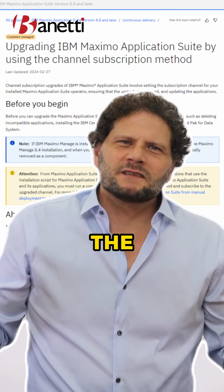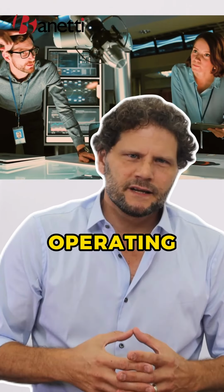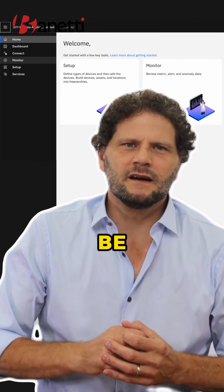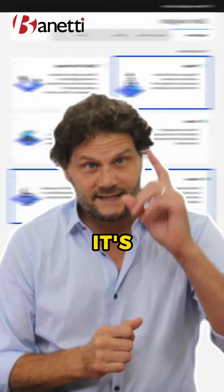So why do you want to upgrade to the Maximo Application Suite? Applications today require current versions of operating systems. The legacy Maximo, about a year from now, is going to be on extended support only, which means it's going to be expensive to keep your support going. And another couple of years after that, it's going to be completely unsupported regardless of what you pay. So you need to be looking at moving to the newer platform.